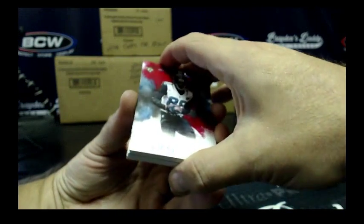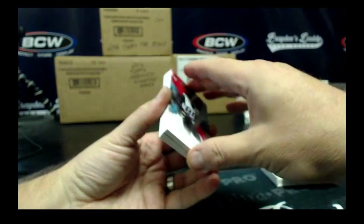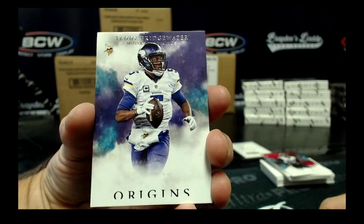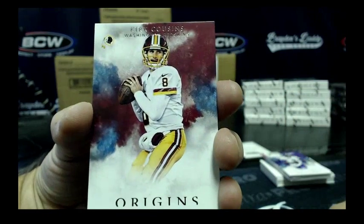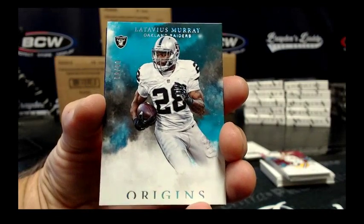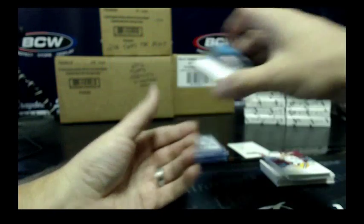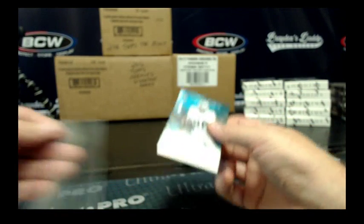We got red base, Alan Hearns, where's the fatty? Teddy B. Kirk Cousins. And one of 60, Latavius Murray. Same place as your numbered base. Roll Tide, don't get him going.